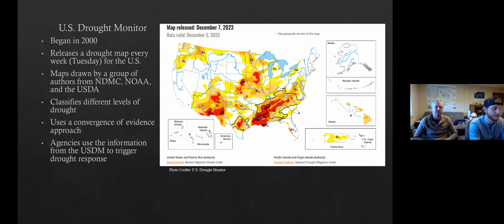And it classifies the United States through different levels of drought, from normal conditions to abnormally dry, all the way up to exceptional drought, which is the highest level of D4. And so they use a convergence of evidence approach. They bring together satellite imagery data, physical data like precipitation indexes, stream flow, soil moisture, but then they also pair that with on-the-ground observation reports of drought conditions and impacts to agriculture, forestry, and the different sectors across the United States.